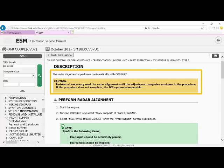But more importantly, it says right here, anytime you remove that grille or that ICC sensor, see right up here in the search feature, I put an ICC sensor. It said anytime I remove that sensor, perform all necessary work for radar alignment until the adjustment completes as shown in the procedure. If the procedure does not complete, the ICC system is inoperable.